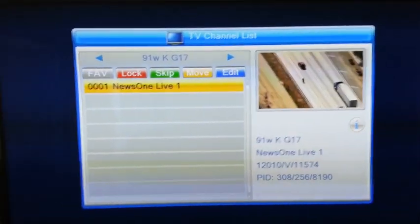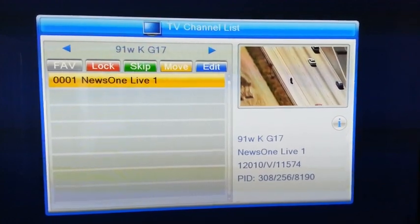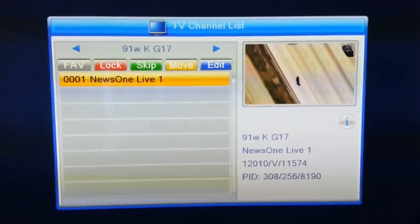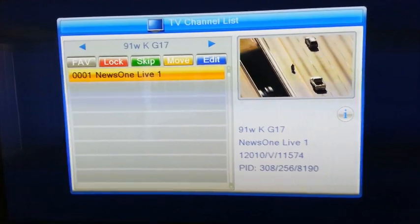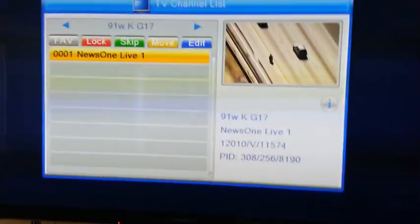Hey guys, this is Pro96 doing a testing between the Micro and the X2. We're doing 91 West. As you can see, there's a speed chase, probably somewhere here in SoCal. Nothing new. As you can see also, the Micro only has one channel, so it shows that there is signal.